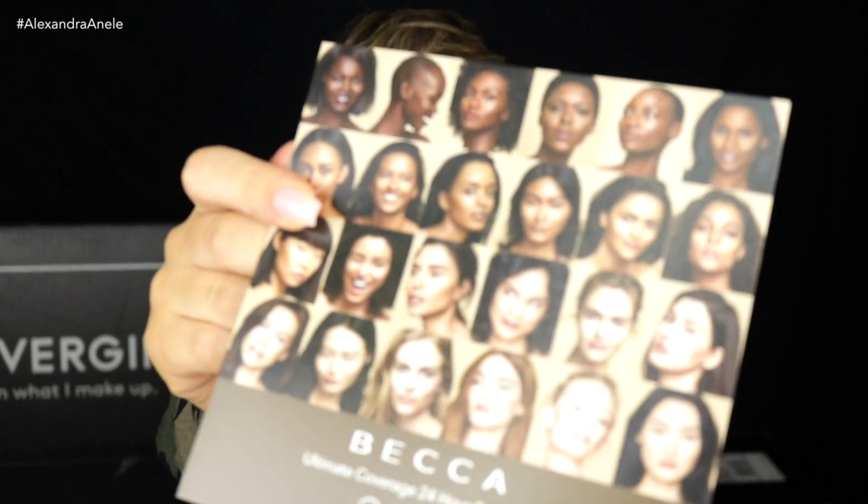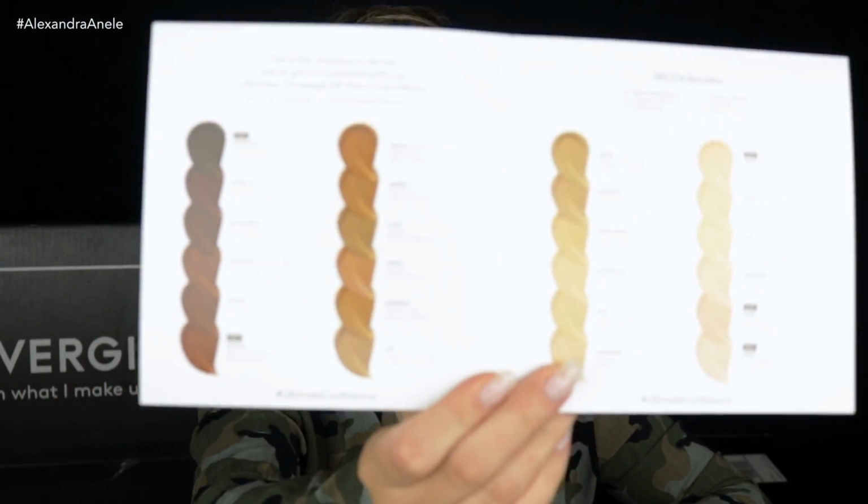I'm gonna hurt myself with this one. This is from Becca and it weighs 7 pounds. So I think this is their new foundations. Yes, I'm so excited. Oh my God, 24 shades. New foundation. I see a lot of olive people in here. I like that. Ooh, that looks nice. Wait, that's crazy. Do you see that shade range? How am I gonna get this out of here?